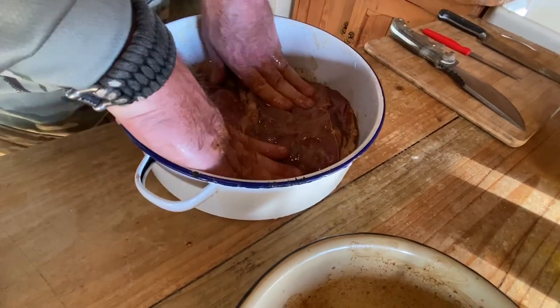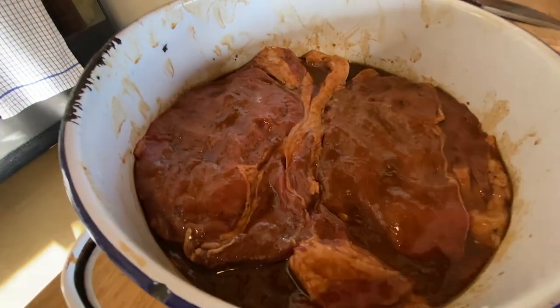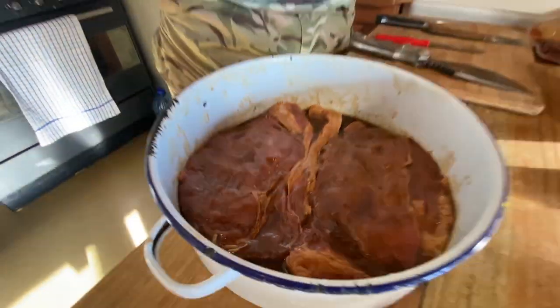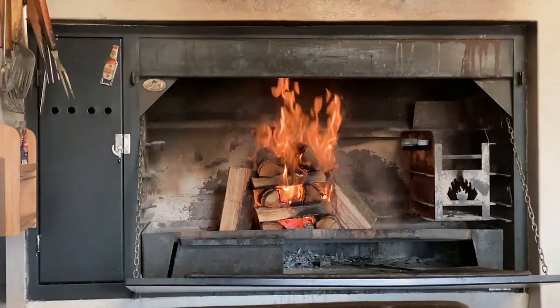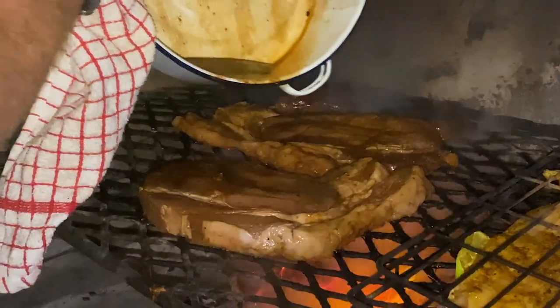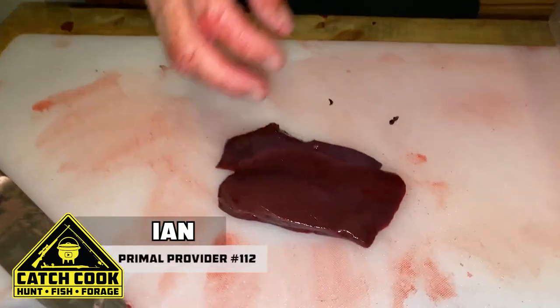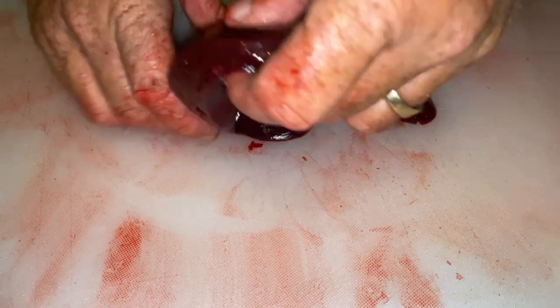You let it marinate in the fridge or out there? Just like that, huh? I'm going to cover it with the tops of the flies. What are we going to do now? I'm going to take the liver. I will clean the liver properly, and the kidneys and everything. I'm going to cut it in small blocks.